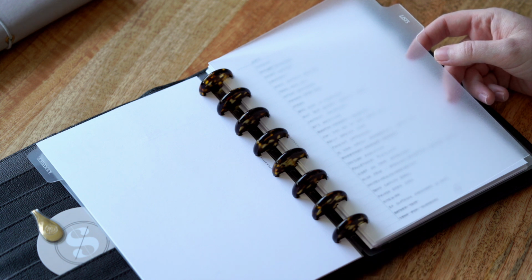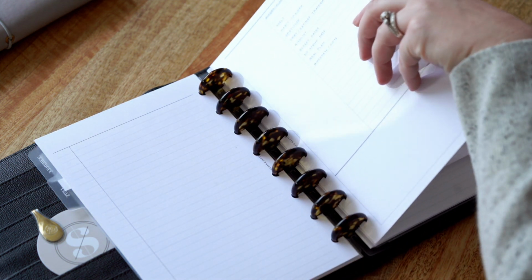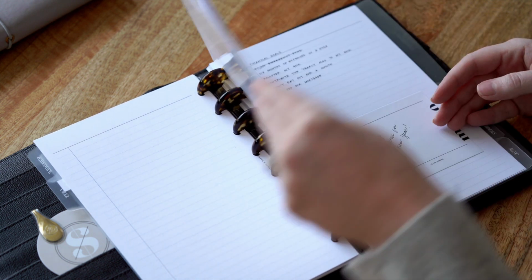So I'm making sure that I'm organized so that I'm saving up for these birthdays so that there's no stress. I can just have fun shopping for everybody. I have a tab for projects, which is mostly notes for videos, and then I do have a finance one.